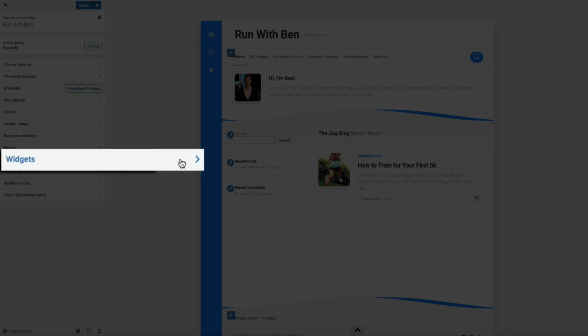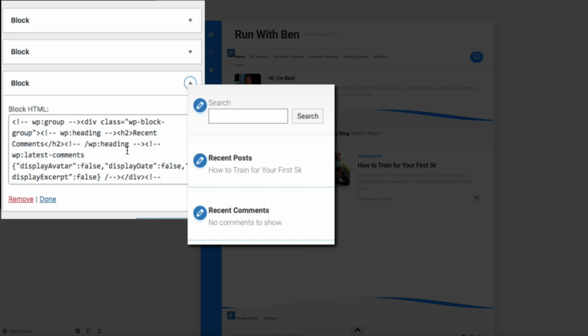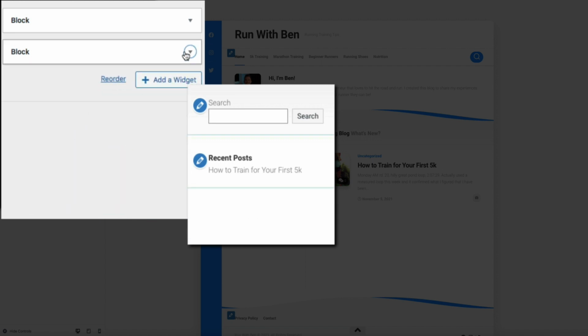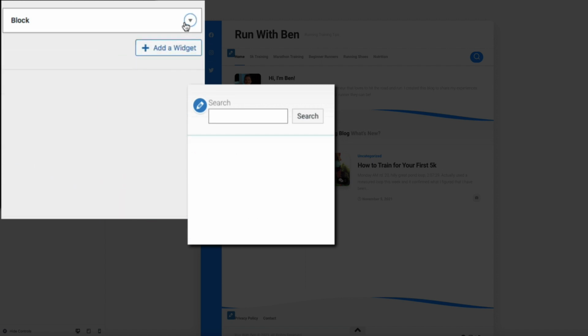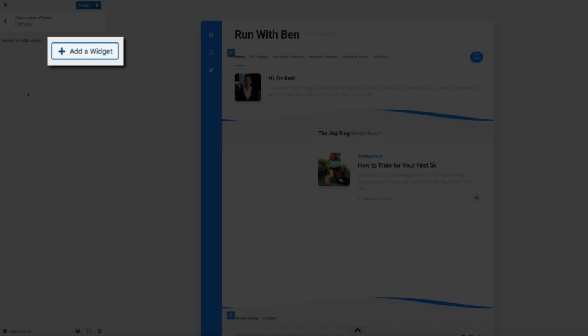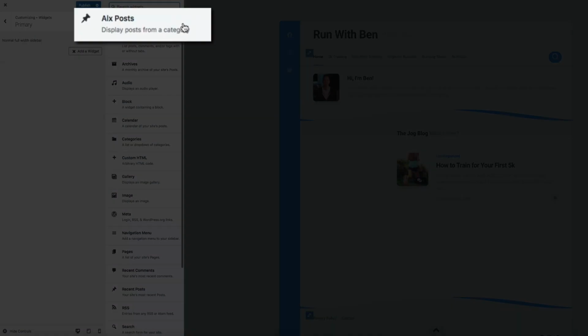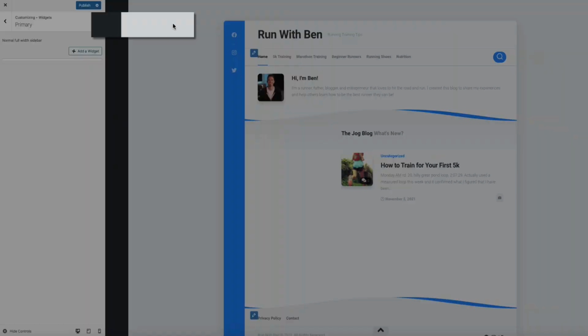And then you'll notice that WordPress starts you off with some default widgets that are represented by these 3 blocks within the customization menu. Now, we're not going to use these for the tutorial, so to remove them, simply open each widget and click the red remove link, and you'll see them disappear one by one. Then we'll add a new widget, so click the Add a Widget button and select Aux Post from the list, and this widget gives you the ability to display a featured post within the sidebar.